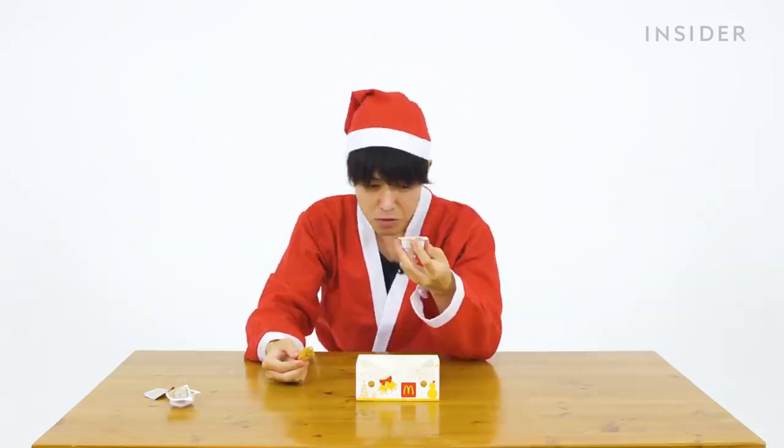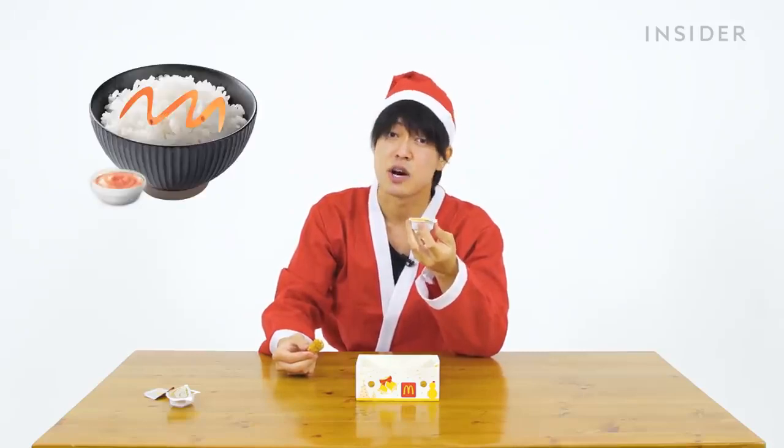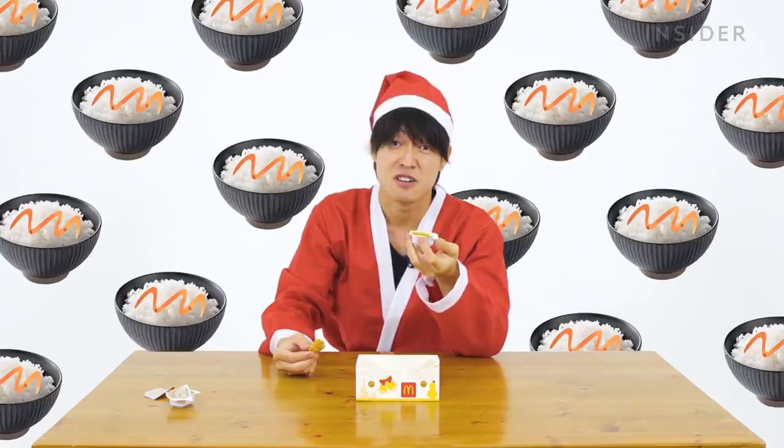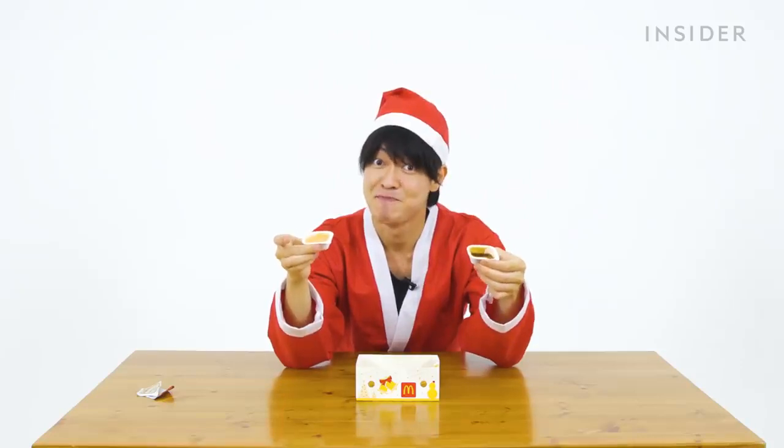Umma. これうまい. This is so good. I could eat rice with this, like forever. These new exclusive sauces, Santa Claus love them.